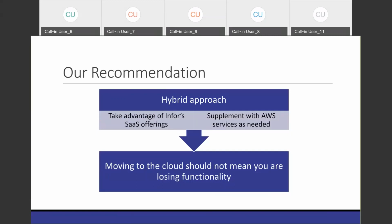I would want to be running Infor SaaS offerings, but they may not get you 100% of the way there, looking at your whole ecosystem, everything you use to support your ERP. And so supplement that with, we're going to focus on some AWS services, but other cloud provider services as needed. The big takeaway from this is moving to the cloud really shouldn't mean you're losing out on functionality.